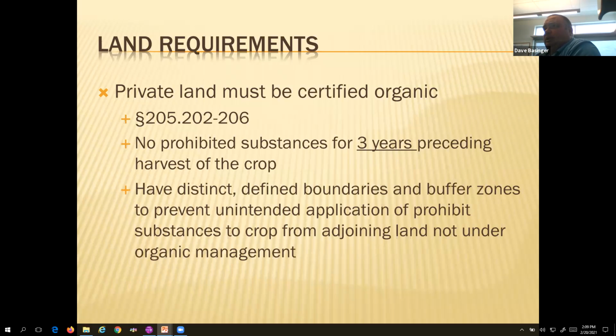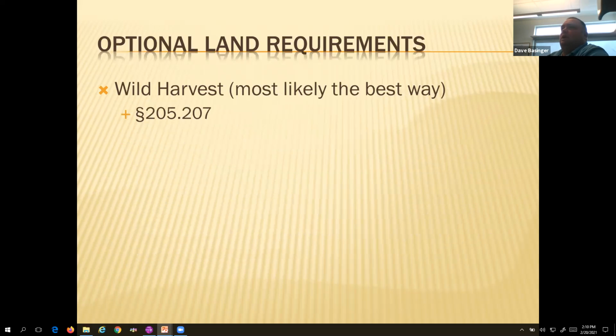The other thing that it discusses is that you have to have defined boundaries and buffer zones to prevent unintended application of prohibited substances. So on those properties, you have to have borders in order to keep things from drifting onto them. That can sometimes be an issue, but the 3 years is the main obstacle. So this is where we can get around things a little bit.